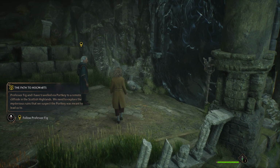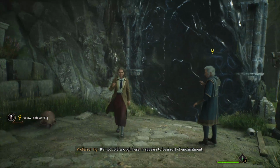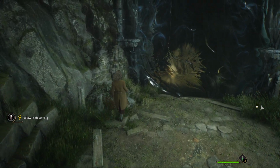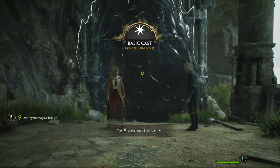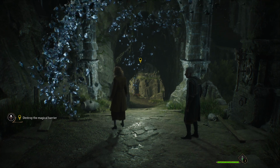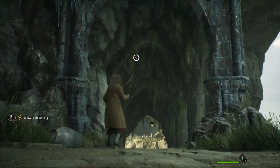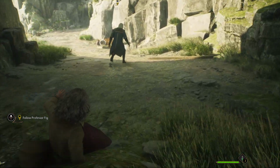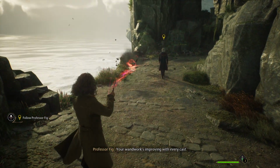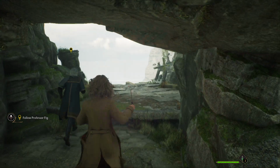Damn, that pot went flying. Is that ice? It's not cold enough here. It appears to be a sort of enchantment. Someone wanted to block this path. Let's see some of that wand work you were practicing. Focus. Yes. On the center. Oh, damn. Okay. Excellent. Wow. Was a bit rougher than I'd expected. Your wand was improving with every cast. Thank you, sir. Let me continue improving.